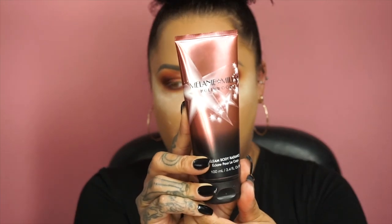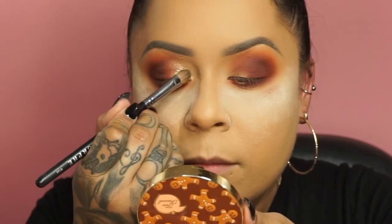So for my base, for any shimmers, I like to use Gleam by Melanie Mills as my base for any shimmer. Use it all over your body, all over your face, wherever you want, but if you've never tried it with shimmer, you're missing out. This is in shade Disco Gold. So you can honestly use just any color from Gleam as your base.